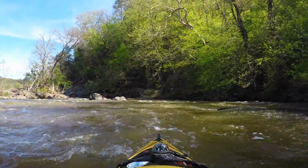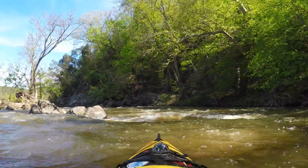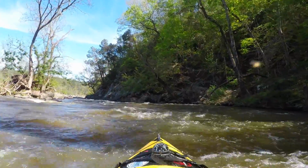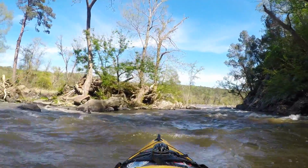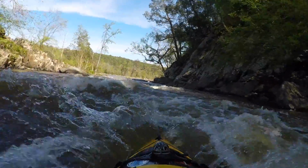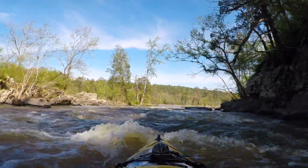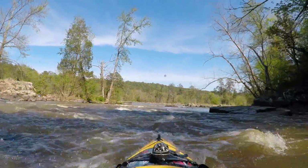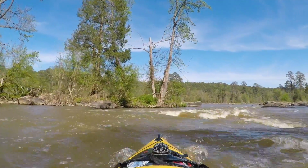And here you are. You want to kind of come into this just to the right of those boulders. At this level they're visible, at higher flows they may not be. But as you come through here, slightly left of center is the well-known preferred route. So I'm laying up just a little left of center. And then just pick your route and bop through these nice waves. At this level there's not a whole lot of boulder action to worry about. All these waves get bigger as the water gets bigger. Just keep it pointed downstream and keep following the current and you'll be fine.